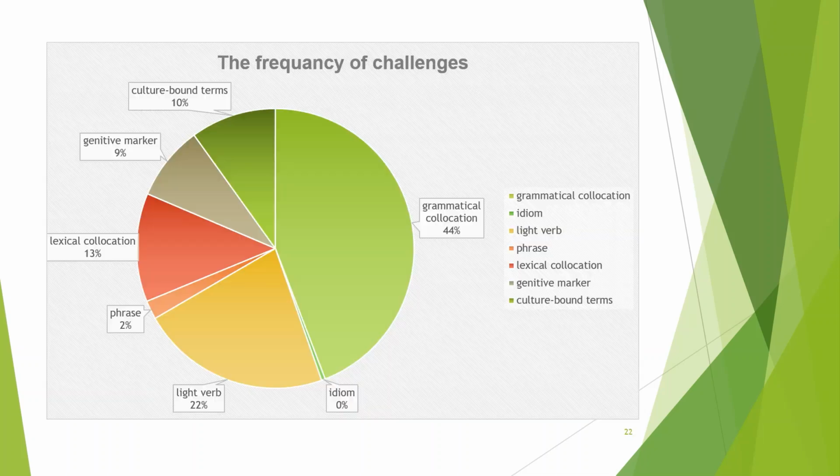Okay, and here you can see this picture, the frequency of challenges. Okay, the first is grammatical collocations. The next is light verbs. The next is lexical collocations. The next is culture-bound terms. The next genitive marker. The next phrase, such as on the way in Longman Dictionary of Contemporary English. And we have only one idiom in the 100 sentences. So idioms play an important role in active dictionaries, I think.